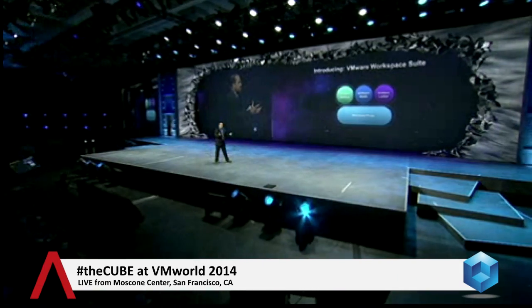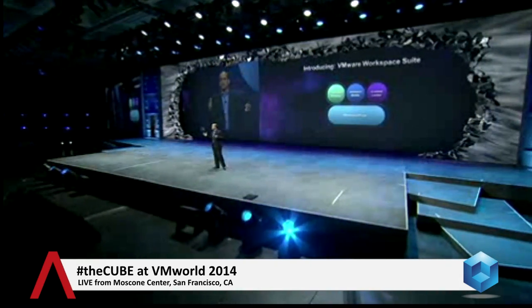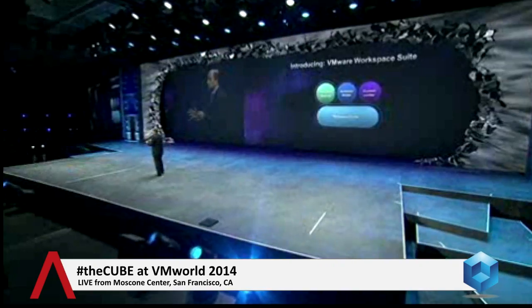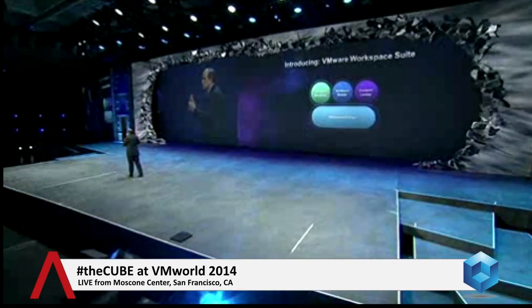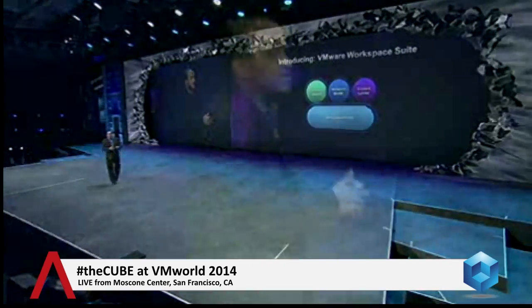We also announced yesterday, and Pat alluded to this, the notion of this new suite, the Workspace Suite. And think of this as the analog of the vCloud Suite. If you knew the vCloud Suite in the world of the software-defined data center, you now have the Workspace Suite for end-user computing.